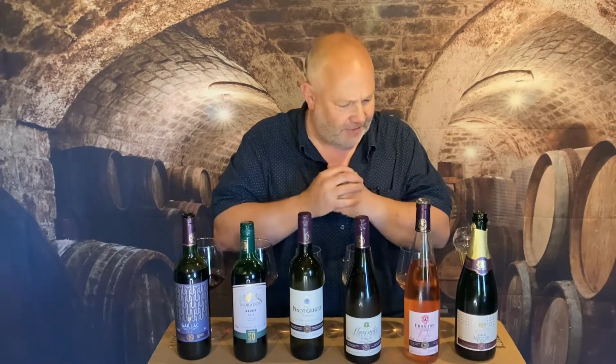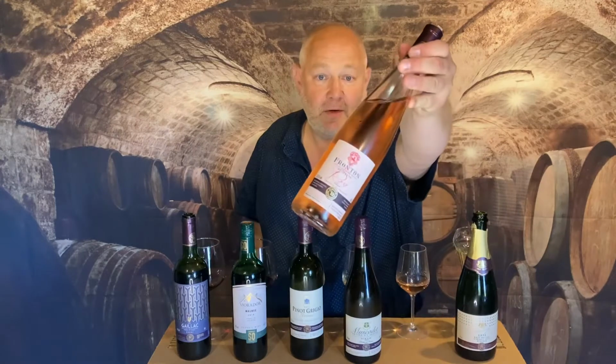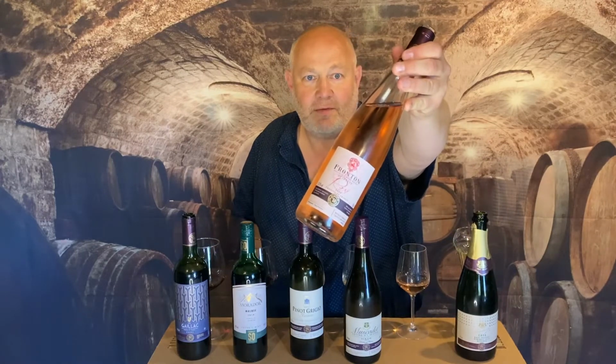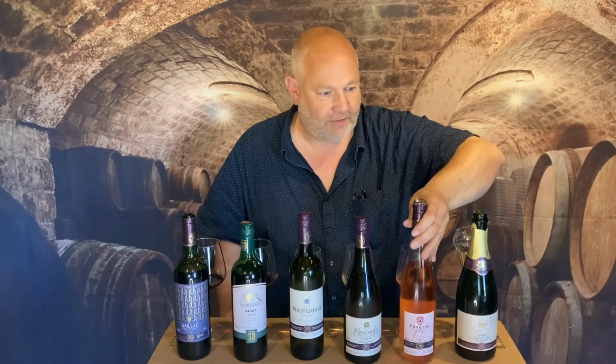And it's raspberry and a little bit of blackcurrant about it. It's dry and it's fuller in the body, and it's £7.50, and it looks the part. I think that's a terrific wine. A lovely, beautiful little rosé from Sainsbury's at only £7.50.